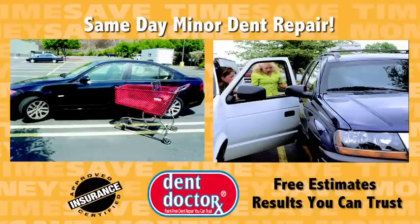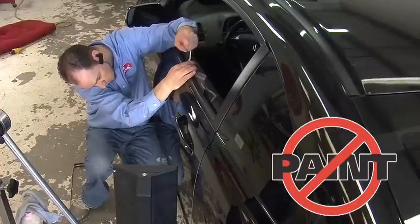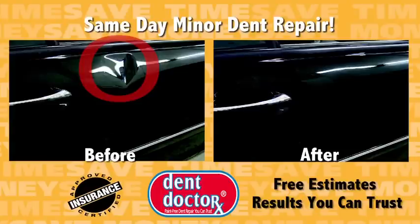Door ding, shopping cart dent. Well, that's our specialty. At Dent Doctor, we'll remove the ding or dent paint-free, leaving the original finish intact, thus increasing your vehicle's value instantly. You'll get your vehicle back the same day for most repairs, and often, repairs can be completed while you wait.